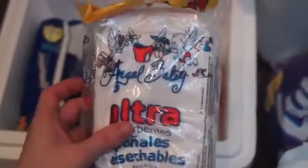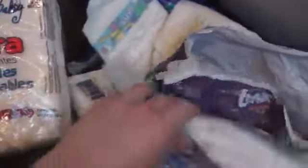Here's more bunny ones. There's a bunny lander. This is a plain white back sheet. This is called Angel Baby Ultra. So the similar bunny landers. And here we got Huggies convertible, size 5, with Tigger and Pooh.